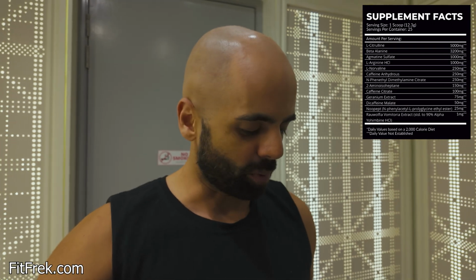Already my hand's getting tired, my arm. But 1 gram combined with citrulline, it's like a 2-in-1 punch for nitric oxide levels, because agmatine will help defend those levels from decreasing the increased nitric oxide levels. So you will feel pumps for a longer period of time. Then we have norvaline. This is an amino acid that will help with pumps as well. It's highly underrated. We don't see it as much these days, but it's another ingredient that will help with the pumps.